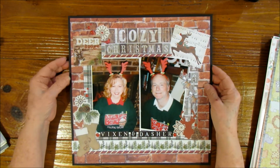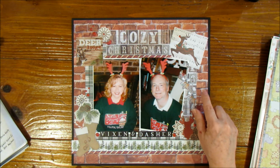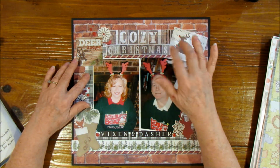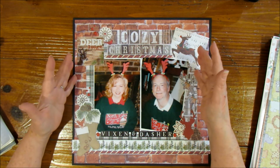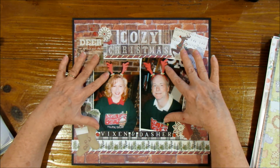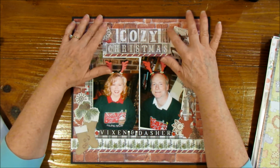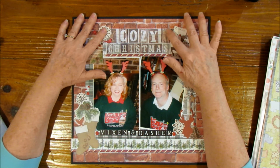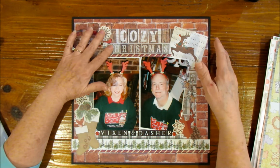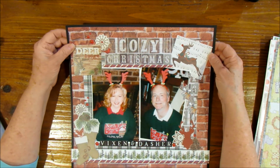And this is my last one. The brick is from Jen Hatfield's Simple Life, and the plaid and the wood that says Cozy Christmas are from Paper Studio. I think it was 8.5 by 11 or 8 by 10. But once I got it done, my husband said, why does it have those extra letters in it? So I actually took some brown colored pencil and colored in these two letters, so it actually became a title. So it says Cozy. And these are actually cut out to be Christmas there. But I thought it really turned out adorable.